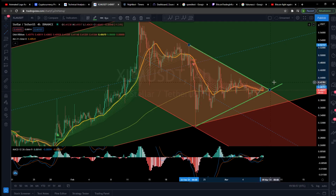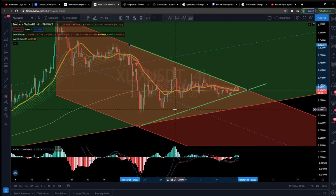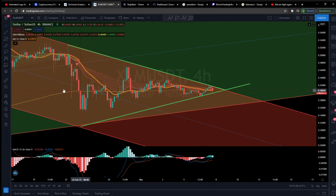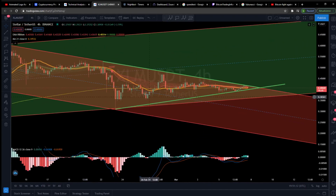And you can see it, guys. This is working very nicely here as a triangle, and Stellar XLM is now in this triangle. So the next breakout is very important. In which direction will XLM break out?